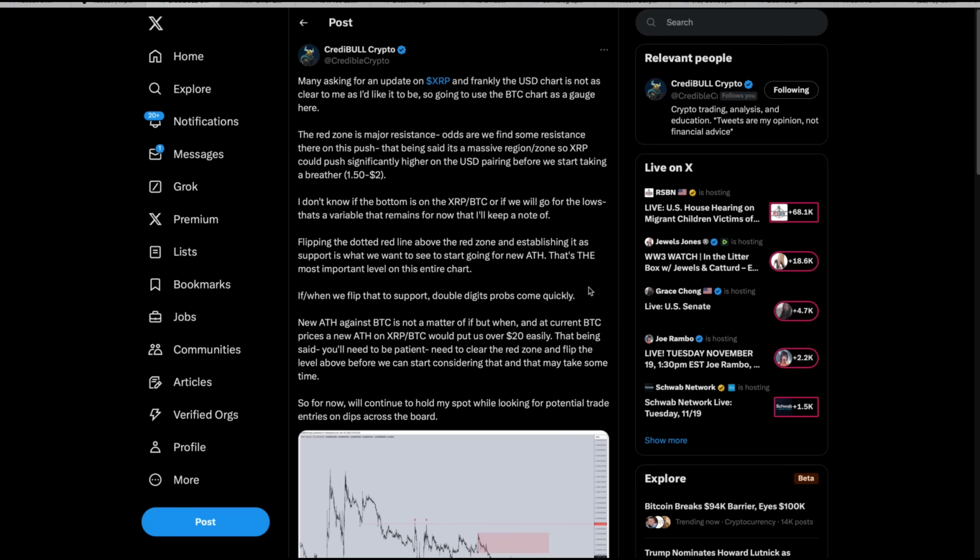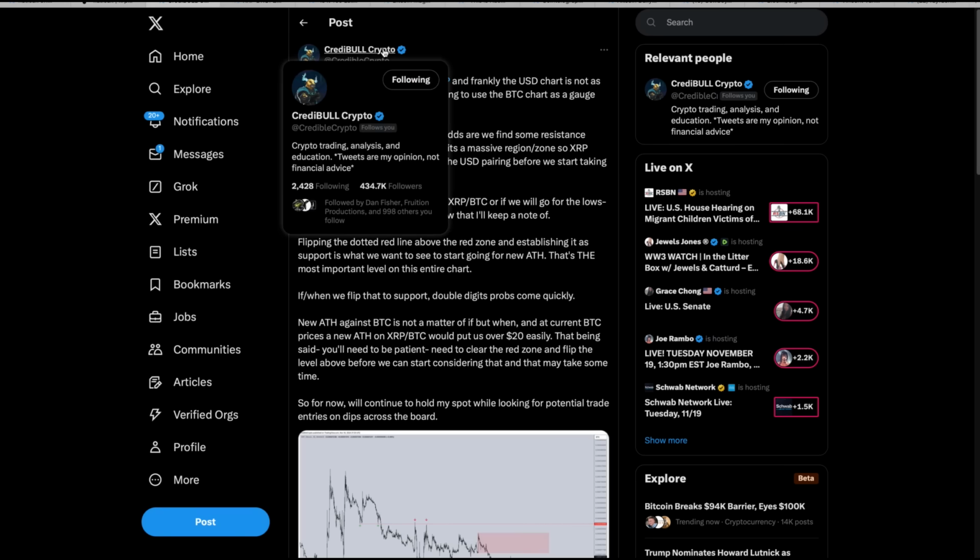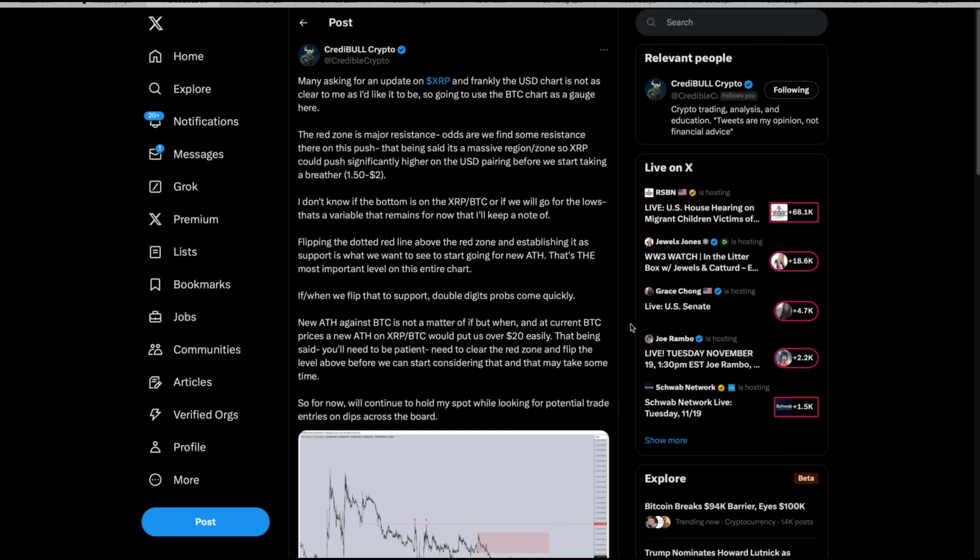Then look at this. This is Credible Crypto, 434,000 followers. Many asking for an update on XRP, and frankly, the USD chart is not as clear to me as I'd like it to be, so going to use the BTC chart as a gauge here. The red zone is major resistance. Odds are we find some resistance there in this push. That being said, it's a massive zone, so XRP could push significantly higher on the USD pairing before we start taking a breather. $1.50 to $2.